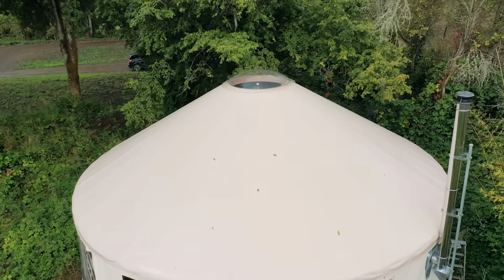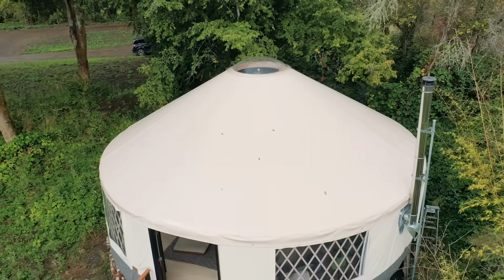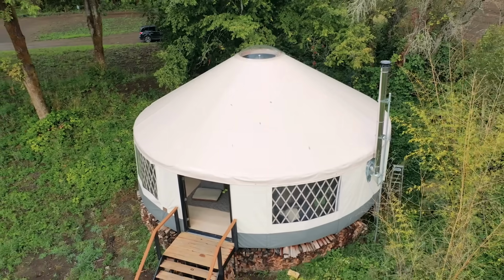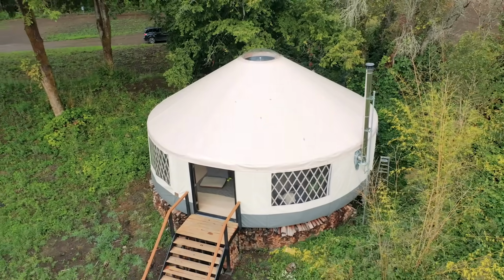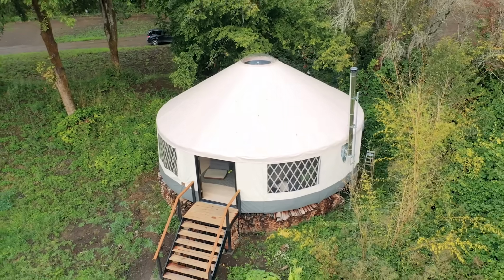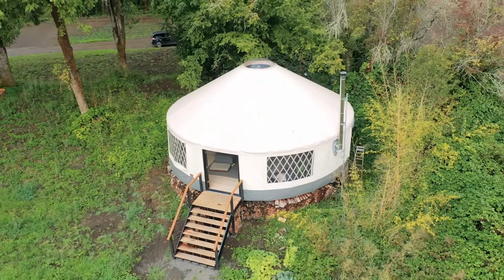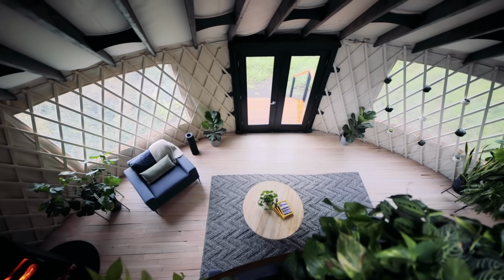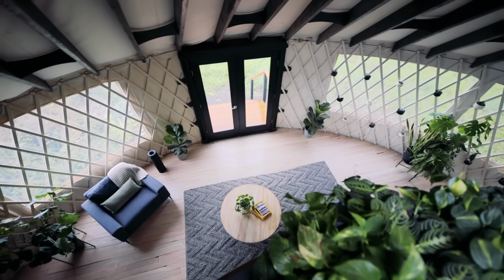And then can we talk about the budget that was involved in bringing this project to life? So I think for the actual yurt structure itself is about $31,000. The platform that it sits on adds another $10,000. And then the internal structure, this loft, all the furniture and appliances probably added another $20,000 to $25,000. So all in all, it was a pretty good chunk of change.